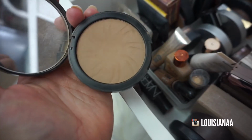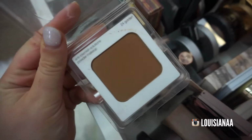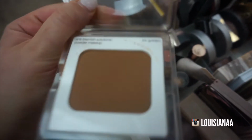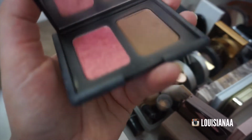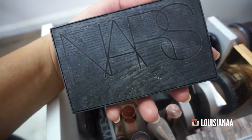Sephora one in Bali Medium. This is actually by Clinique number 24 Golden. It's the Anti-Blemish Solutions Powder Makeup. It is awesome as a bronzer color. Orgasm and Laguna by NARS. I use Laguna. That's why I put it in my bronzer drawer. I've also got Bahama Mama. Y'all know I got that Hoola.